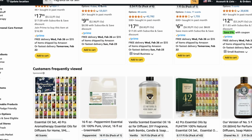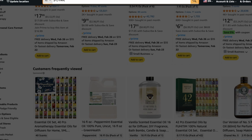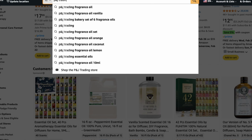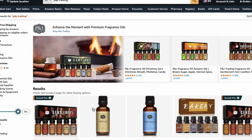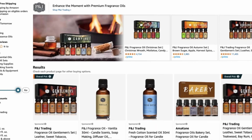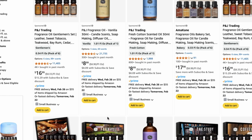Okay, so let me go to P&J Trading so I can show y'all the brand that I would recommend. And trust me when I say quality is there. Okay, one thing I love about P&J Trading is they have these bulk containers of different oils. So they have about 6 per package. And you can get them in a mini size and you don't really need a lot of it because it's a body oil. So you don't have to have it be super, super fragrant.